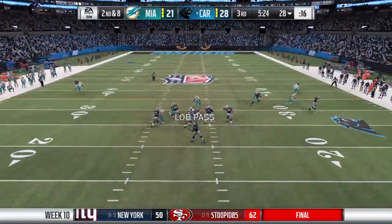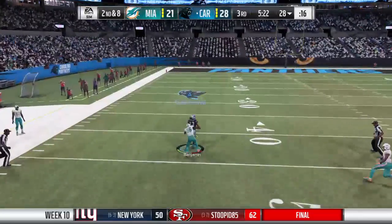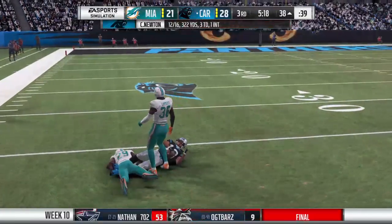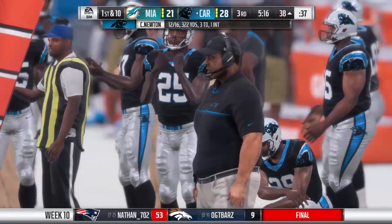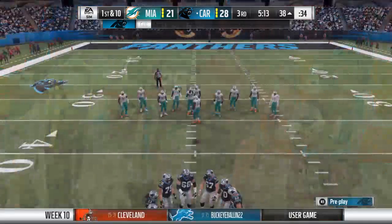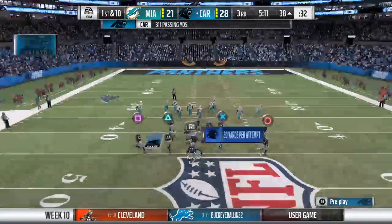Now it's Newton here off the bootleg. Caught on the left side by Benjamin. And a loose football. But fortunately, he's able to recover his own fumble, and that could have been trouble. And defensively, maybe an opportunity missed there.